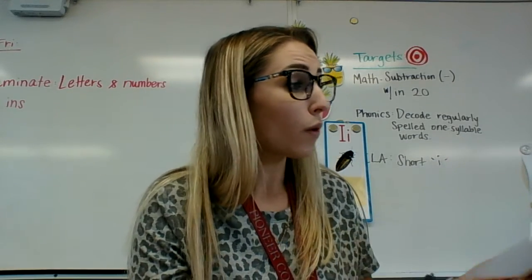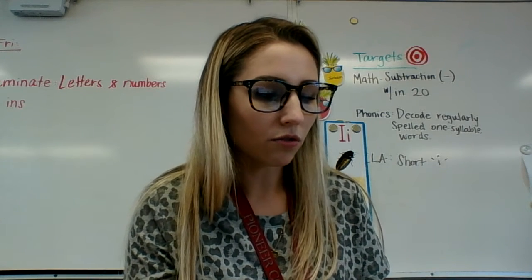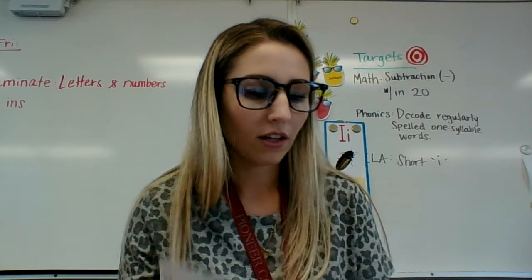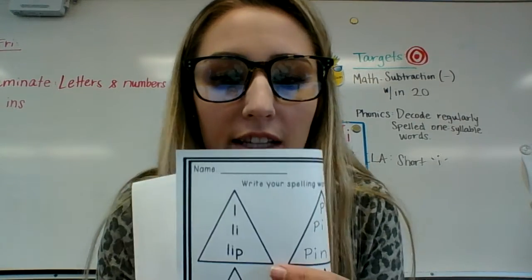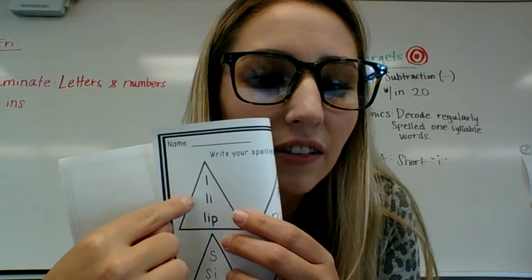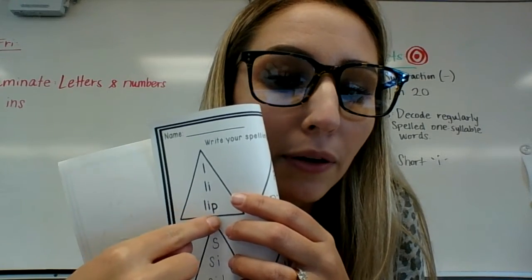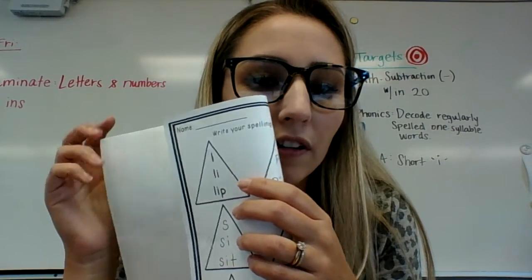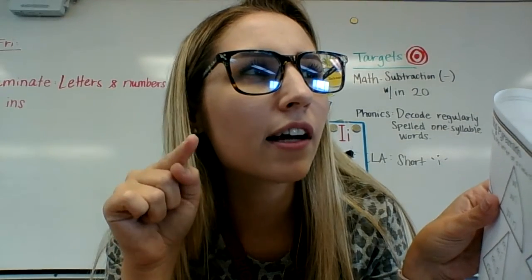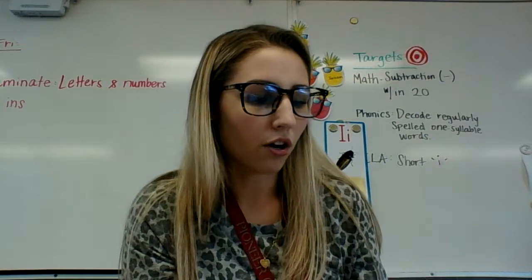Thursday, September 3rd. We practice spelling our spelling words in a pyramid. So look at your first page. It's a pyramid. The very first word is lip. They started with the L, and then they added the L, I, then they added the L, I, P to get the whole word. So this is to practice sounding out your words letter by letter, and then that helps you spell it.